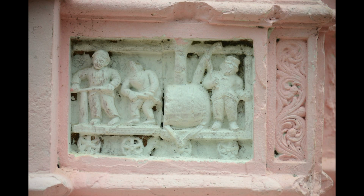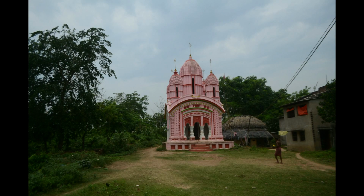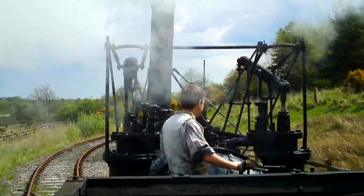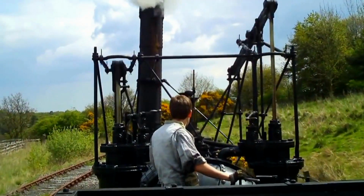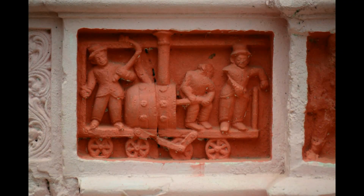The engines never visited India, so the artisans didn't see these engines. But according to George Michell, it could be that the local patrons or local artists learned about the new steam engine from illustrations in Kolkata newspapers at the time. But the truth is we don't know why these temples focus on locomotives and why these locomotives appear in the temple of Anandapur. But so long as we can be sure that these are the Puffing Billy and Wylam Dilly locomotives, then indeed this is a wonderful addition to the collection of brick temple motifs on the terracotta temples of Bengal.